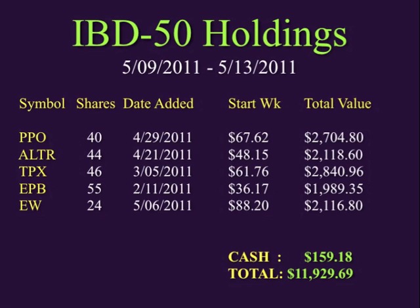Total value of the portfolio is $11,929.69. A small decline from last week, and hey, we'll take it because Monday, Tuesday, Wednesday, we were down hard. That's why I said earlier it was a good week for a vacation. And then Thursday and Friday, we rallied back like nothing had happened. So overall, we're going to take this small little loss and head into next week and lick our wounds.